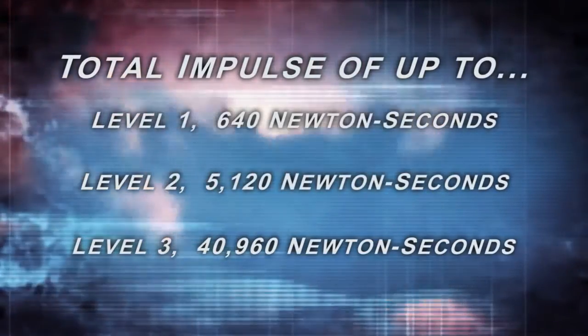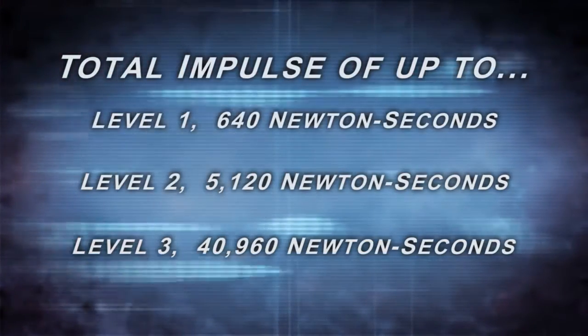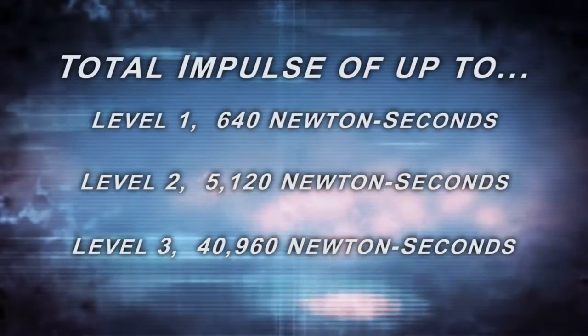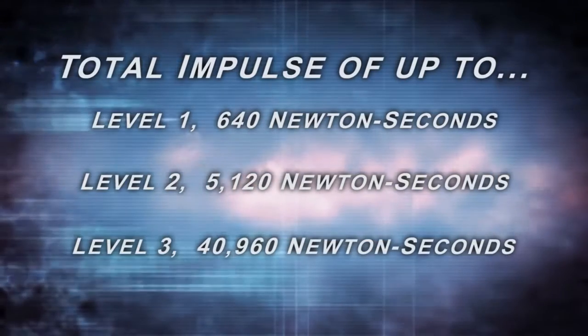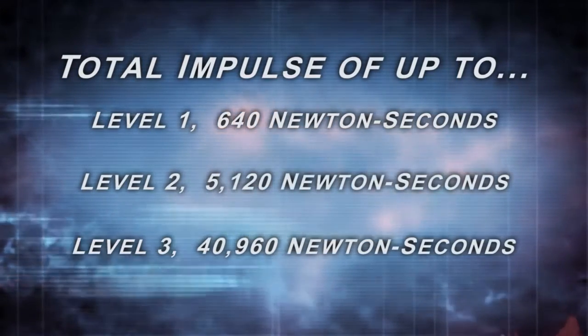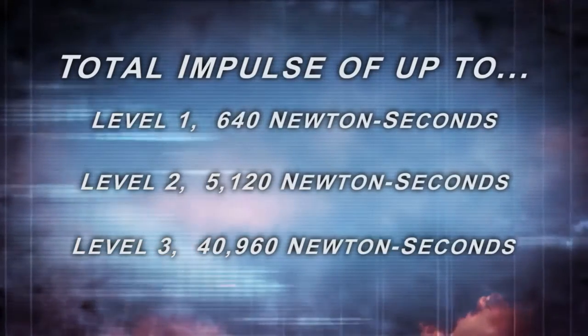You must be certified at the level appropriate for your intended motor before you are allowed to purchase the motor. For example, if you want to fly a rocket that uses a motor with 5,000 newton-seconds total impulse, you must be Level 2 certified to purchase that motor. You must successfully certify at one level before you can obtain the next level.